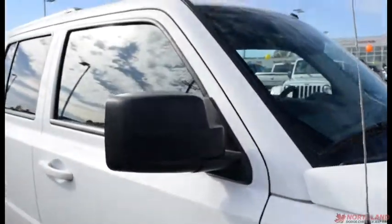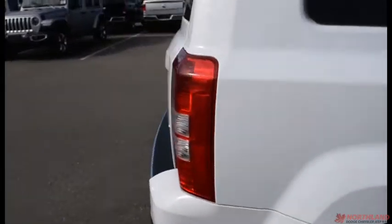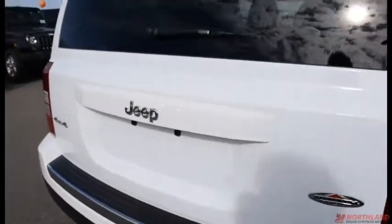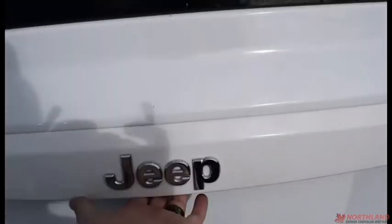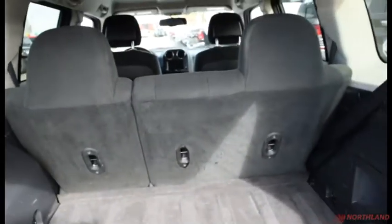You do have your heated exterior mirrors right there. And coming all the way around to the back of the vehicle, you do have your North badging as well as your Jeep and your 4x4. You can open it up just right here. Looks great back here. Lots of room. Very soft as well. You also got your spare tire just underneath there and some additional storage on the side as well. You can fold those seats forward.